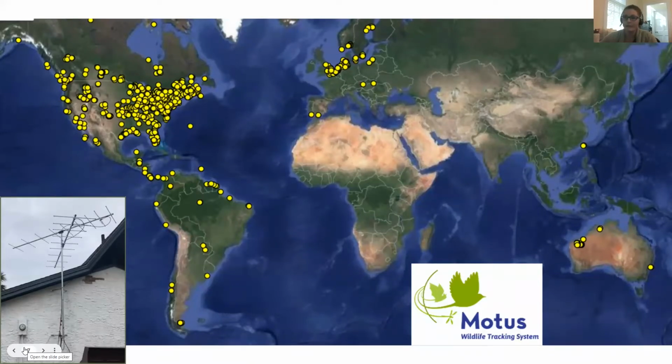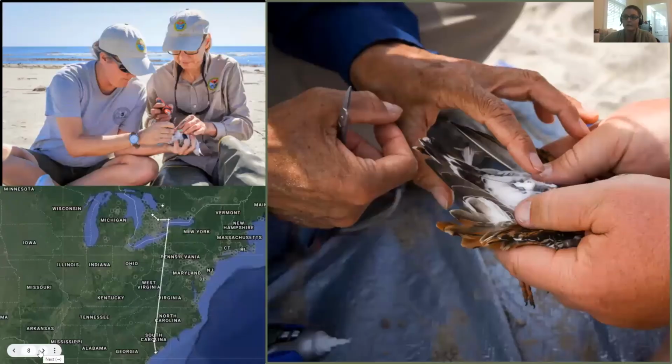Just as an example of one of the ways that we've used this is shorebirds getting tagged. We know that the beaches here in South Carolina and in the Ace Basin play a really critical role in the migration of red knots, a type of shorebird. Conventional wisdom has suggested that after stopping here, they go up to the mid-Atlantic before they ultimately land in the Great Lakes and Hudson Bay during their migration.